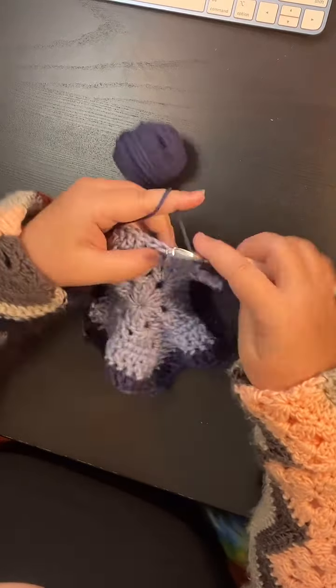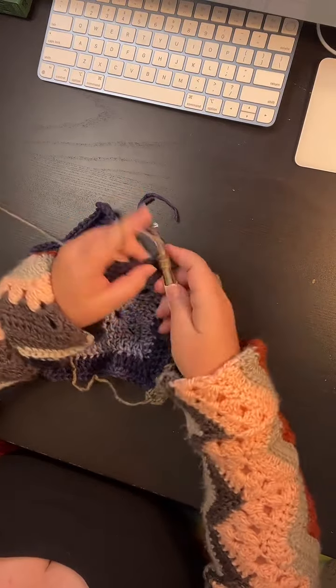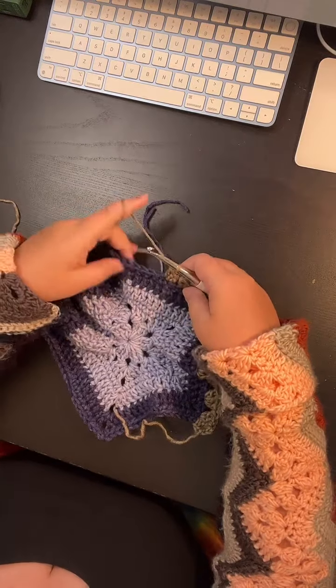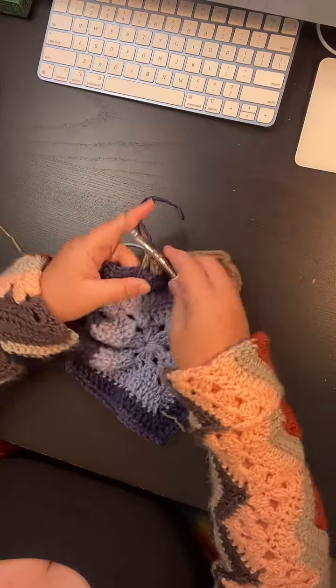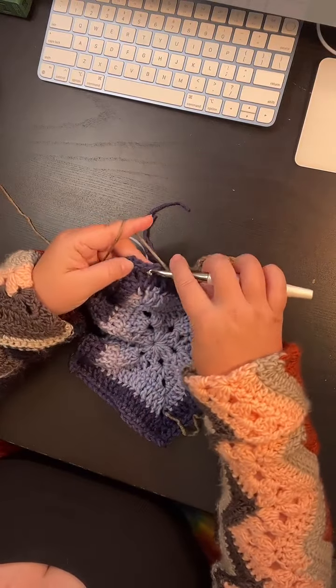Skip 2, 3 double crochet. Did I do it right? I'm talking. Skip 2, 3 double crochet. Skip 2, double crochet 3 together. Skip 1, double crochet 3 together. Well, it's a double crochet 3 together cluster and not a decrease. Skip 2, 3 double crochet in the next. Skip 2, 3 double crochet in the next.